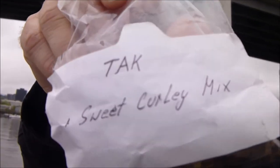So I'm at a place I want to show you in a minute, but first I want to show you what I'm smoking today. It's a tobacco that was given to me by my friend Wolfgang in Germany. It's a sweet curly mix. It's a Molzak tobacco. Let me show you.